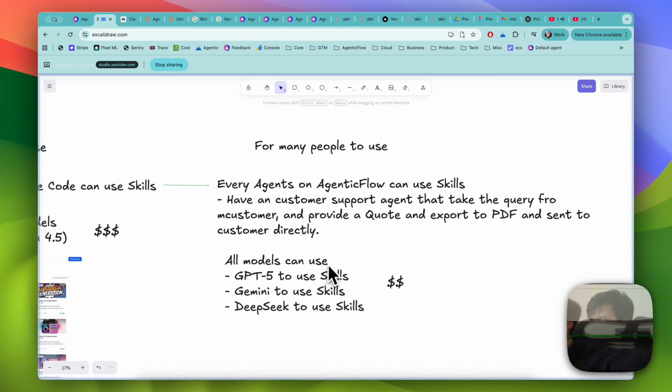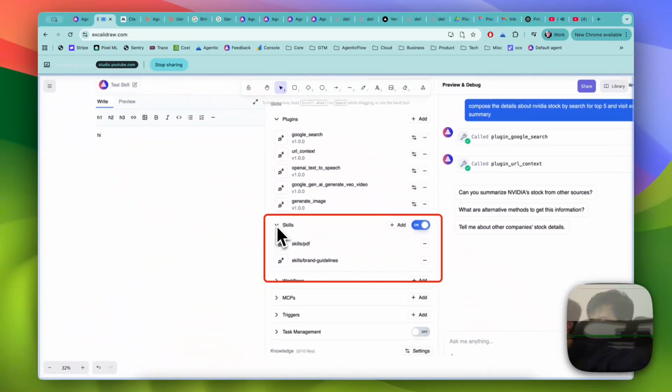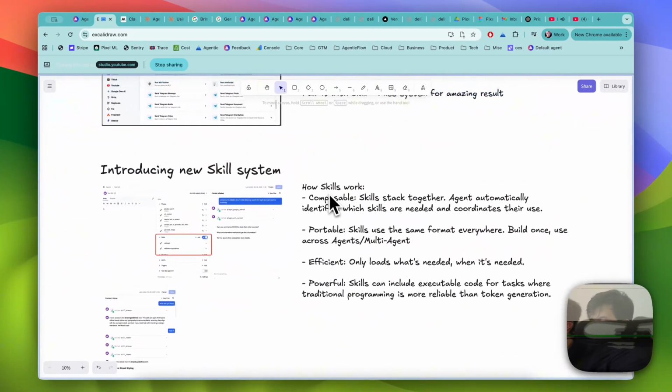And all of the models in AgenticFlow can use skill, like GPT-5, Gemini, DeepSeek, and so on. We have already introduced it here. So if you go into your agent editor, you will see that there is a skill folder in here, and then you can technically start to use that. So how does skill work?